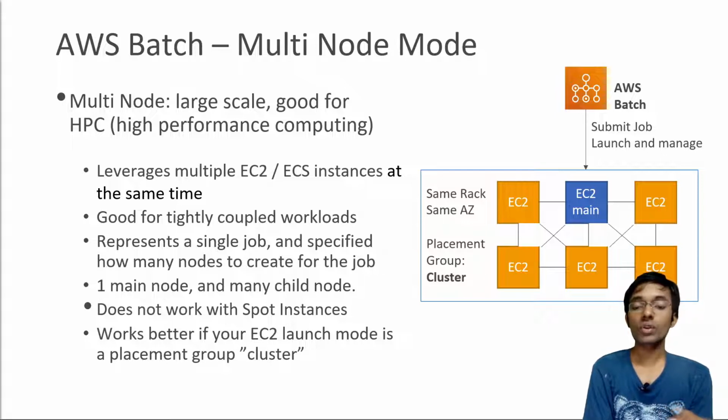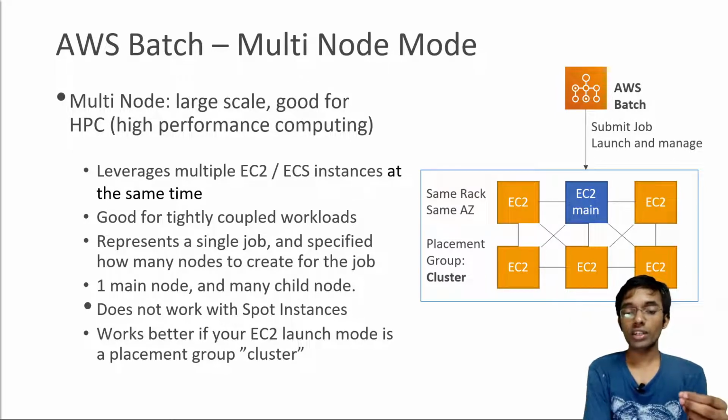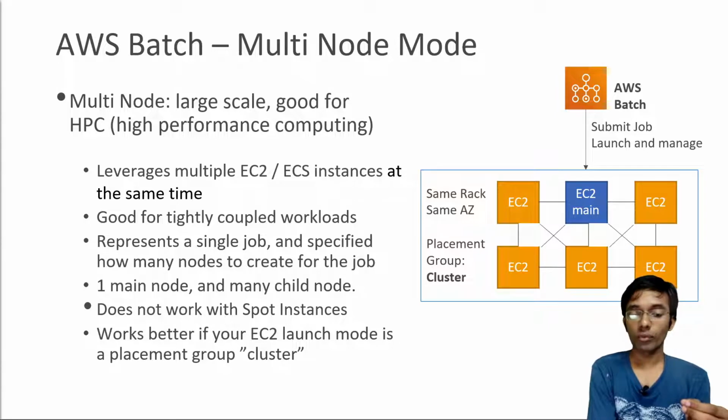It does not work with spot instances for now, and it works better if you are in EC2 launch mode in a placement group of cluster mode, because you are going to get enhanced networking out of it. So very important: multi-node does not work with spot instances. With a placement group in cluster mode, everything is going to be on the same rack within the same availability zone, and Batch is going to submit a multi-node job.